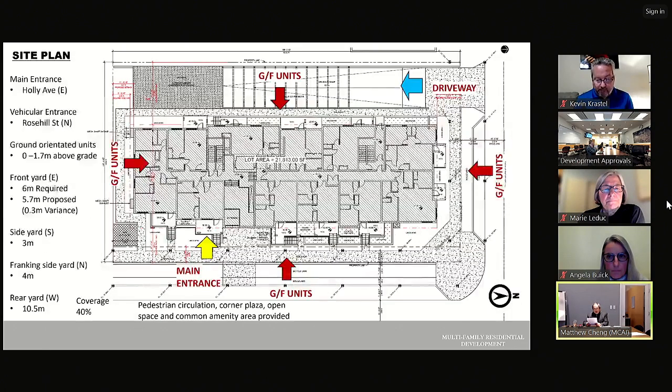The building entrance is located along Holly Avenue to the east, and the vehicular entrance is located at the northwest corner along Rose Hill Street. It is very challenging to have the vehicular entrance at the highest point of the site. However, it is the most appropriate spot because Rose Hill Street is a local road, while Holly Avenue will be a collector road.